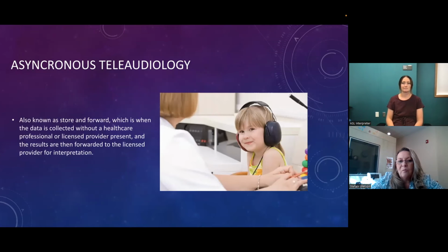Okay. So right now, there's also a new thing going around. It's called asynchronous teleaudiology. In the real world, a lot of techs go out to people's houses and do hearing tests at home. Then they email the results to an audiologist, who reads the results and prescribes the hearing aid. And then the tech goes back out and fits the hearing aids.